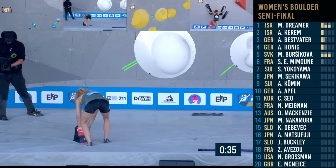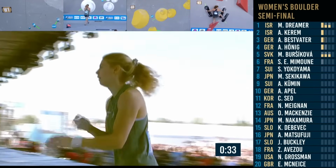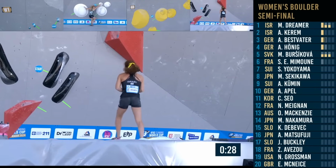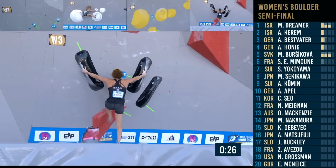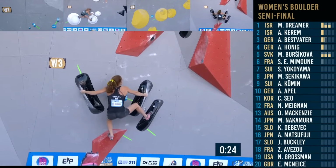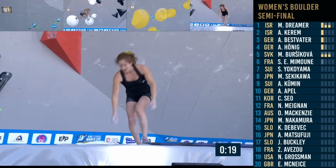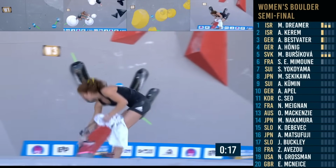No, she's still low on it. I think she's got to work out the feet a bit better here. Yeah, the way we saw Martina do it was jumping one hand, keeping one hand on the white pole and the other one going straight to the zone. I feel like that's probably a better beta. Let's see if she can figure it out. You've got 20 seconds. I don't think it's time.